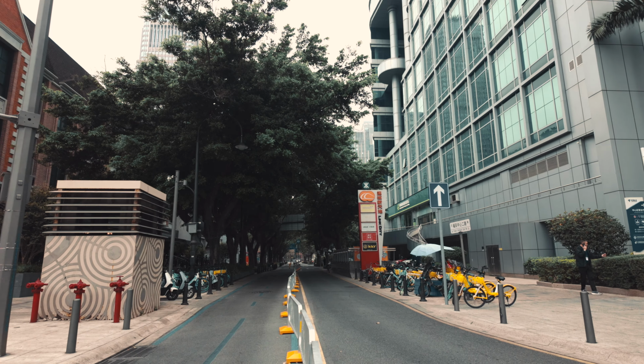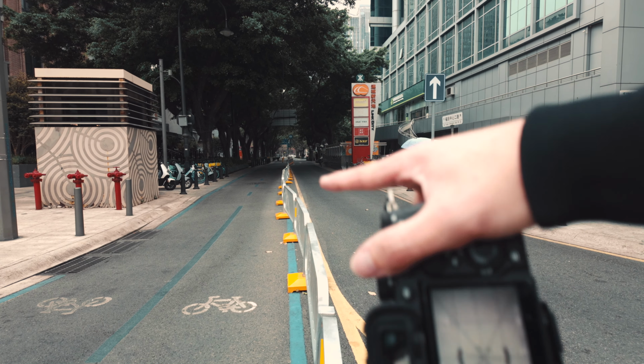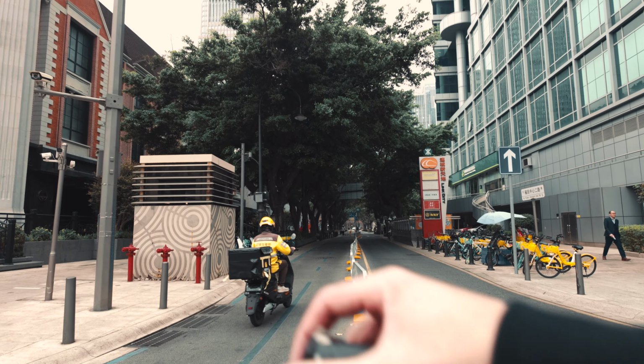It does look like, I don't know if you guys can see, but this barrier wasn't straight. If it was straight, I think it would look pretty cool.